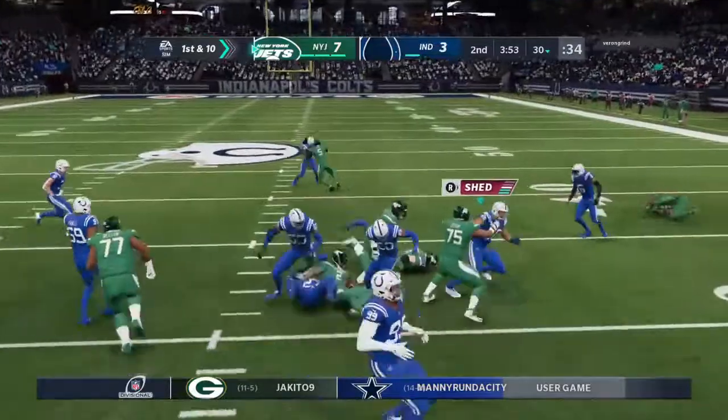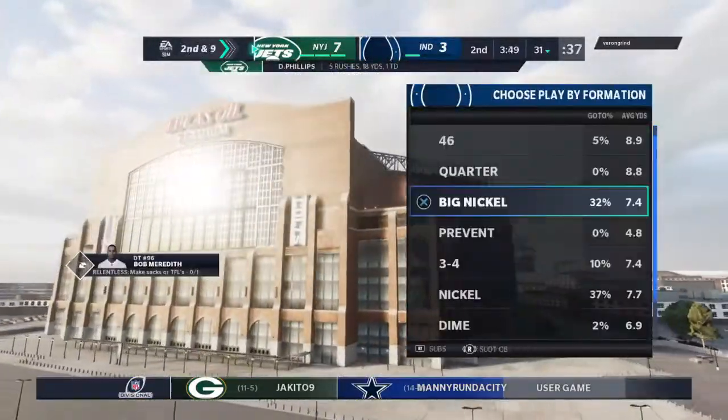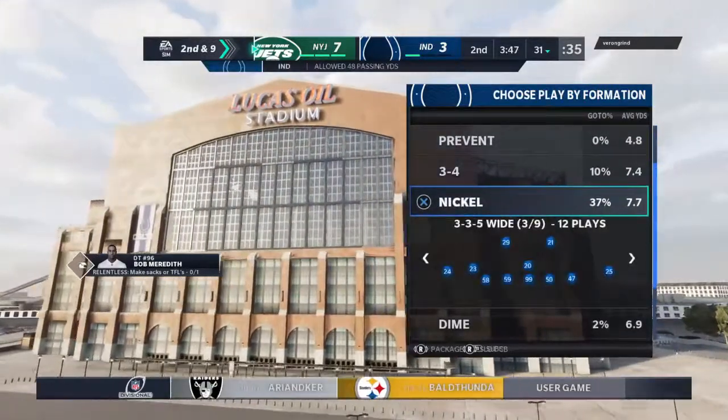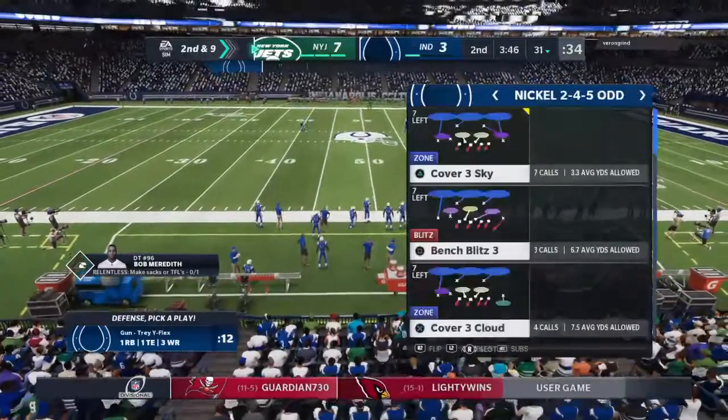Now a give, right side. Phillips. And tough going there as he'll only get it up to about the 31. Just a yard on the 1st down carry, so it's 2nd and 9. Brings up 2nd and 9.